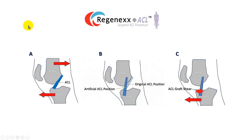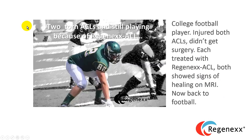Now we'll switch gears for a second, slightly, still talking about the knee, but talk about the Regenexx ACL procedure. That's simply treating patients with ACL tears and precisely placing those stem cells within the ACL tear. This is a college football player who allowed us to talk about him. The bottom line with this guy is that he injured both of his ACLs. His ACLs were treated with the Regenexx procedure, and he got back to playing football much, much quicker than many of his colleagues who had more traditional surgery, who also injured their ACLs.